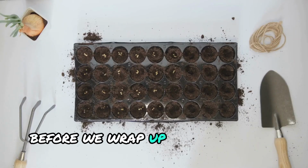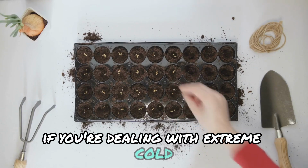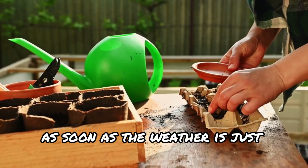Before we wrap up, here's a bonus tip. Start your seeds indoors if you're dealing with extreme cold. That way, you can transplant them as soon as the weather is just right.